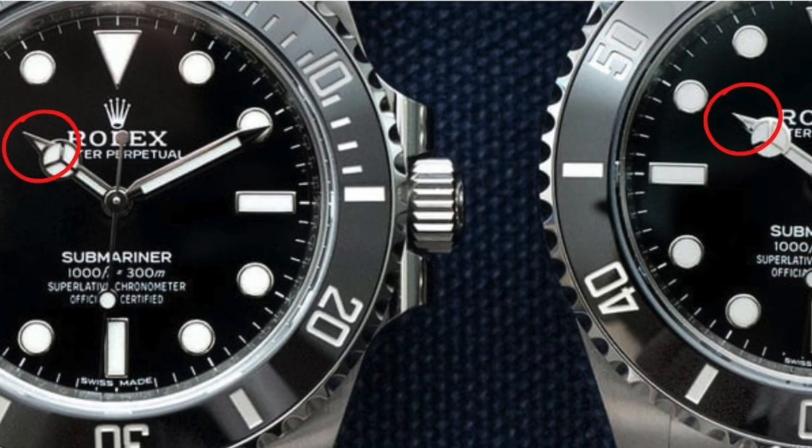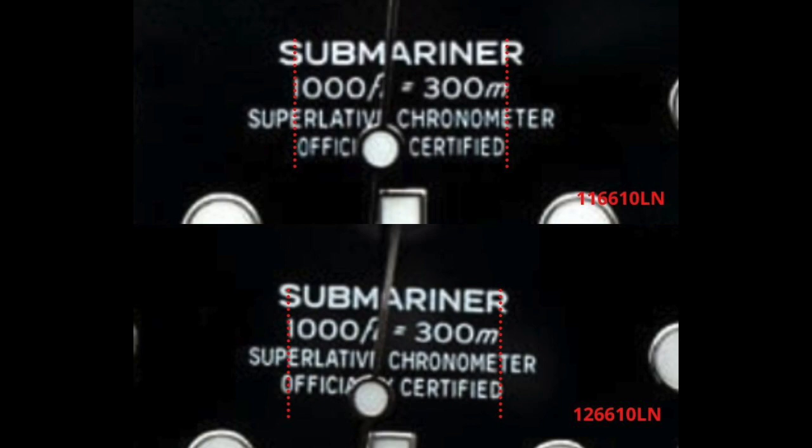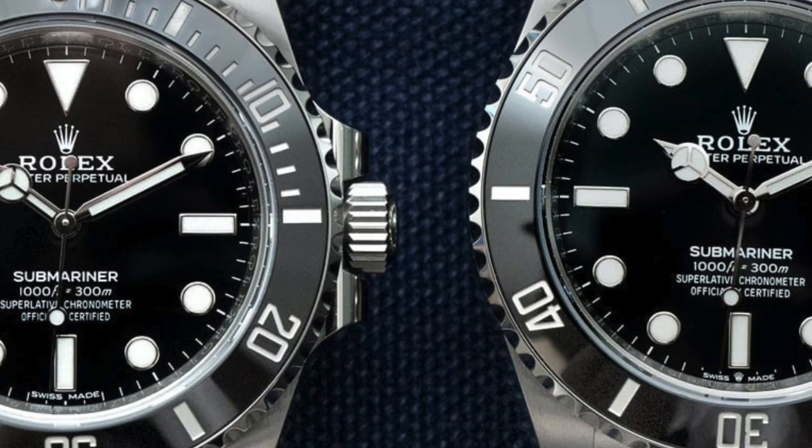As for the words printed on the dial, you see the printing is slightly different. In the 116610, you see the 1000 feet is printed slightly closer to the letter U under the word Submariner, whereas in the newer watch, the 1 starts right in the center of the letter S. I don't know if you can tell from the picture, but to me, the 1 in the 1000 feet has a different font in the newer watch. On top of that, the words "Officially Certified" on the dial are slightly spread apart in the newer watch, as compared to the 116610.